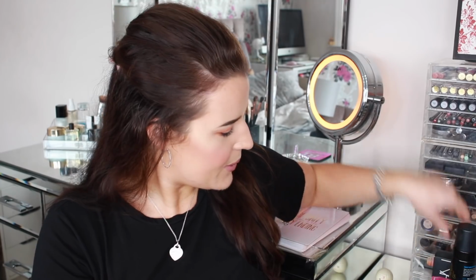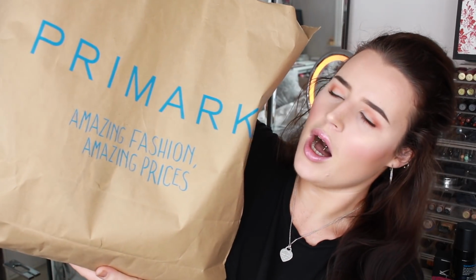So yeah, got the Body Glow. This was $45 originally, and that was $32 originally, and then I get my Pro Makeup Artist discount. So, thumbs up. Okay, finally, the finishing creme de la creme is the Primark.